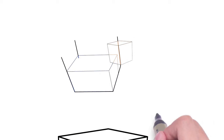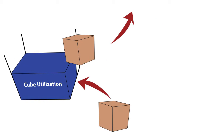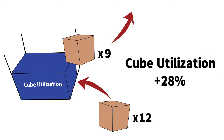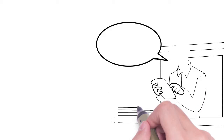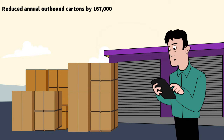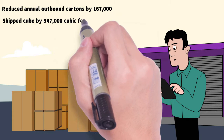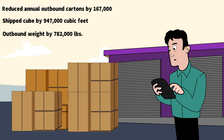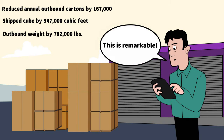Via computer analysis with proprietary software, we knocked out 9 of the original boxes, replacing them with 12 new ones to improve cube utilization by 28%. Toys also reduced annual outbound cartons by 167,000, shipped cube by 947,000 cubic feet, and outbound weight by 782,000 pounds, all from reduced filler and packaging. The improvement was so immense that the client thought SEO had made a calculation error.